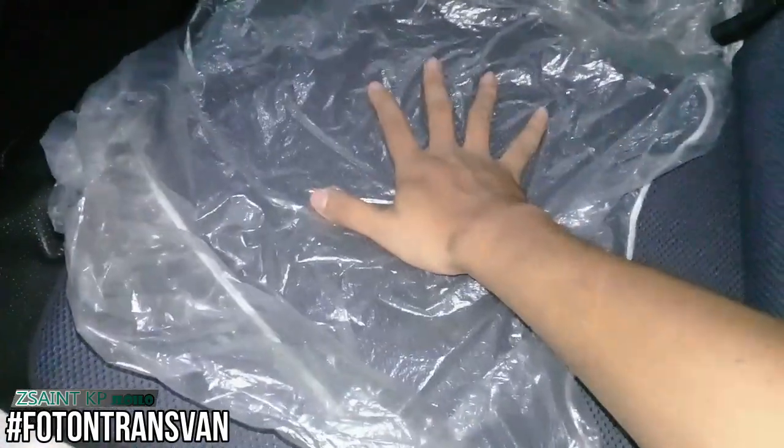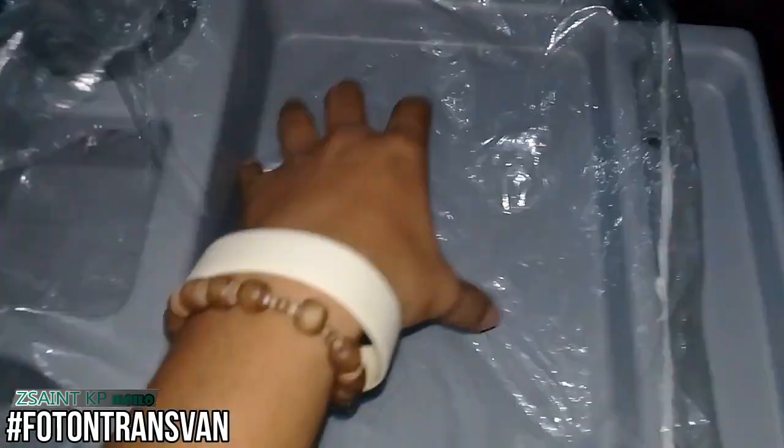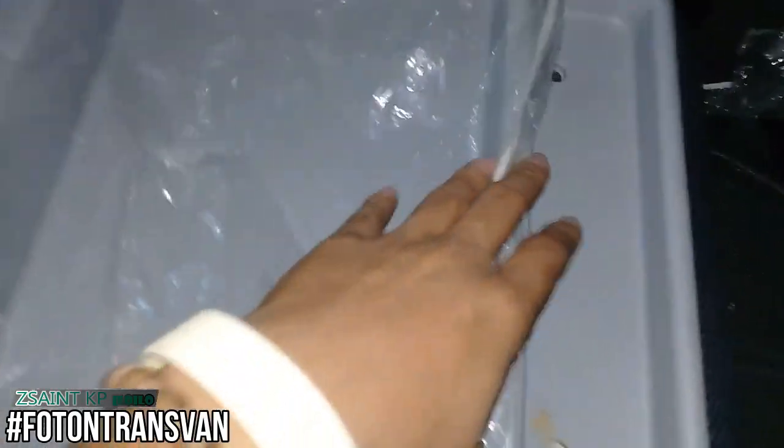Here is your front middle seat. But if this one person doesn't want to use this middle seat in front, locate this lever right here. Just push this lever all the way through. Now you will get a storage area, as well as two cup holders and another storage area right here.